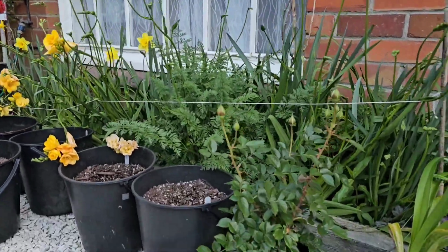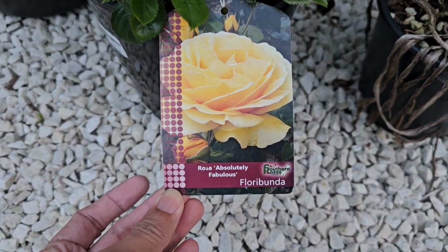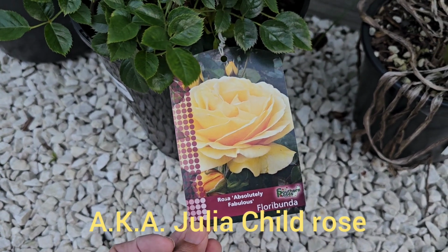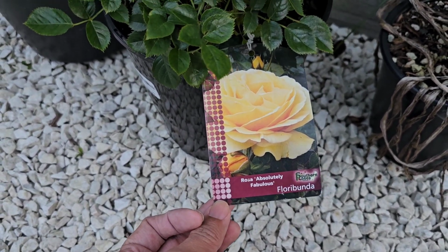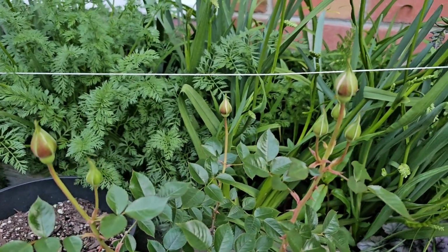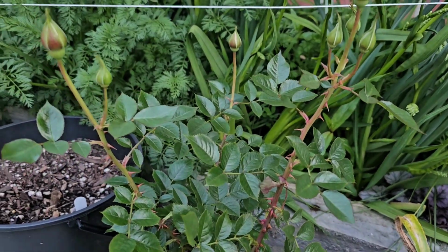And by the way, there's another rose that I forgot to share with you. Another rose that I bought today is this one, which is called Absolutely Fabulous. And this is absolutely fabulous, seeing the pictures on the internet. It's also a floribunda, and I'm really excited to see this one. And I think this is probably the first rose that will be blooming here in our garden, because when I bought this one, as you can see guys, there are some flower buds already, and I can't wait to share this one with you.